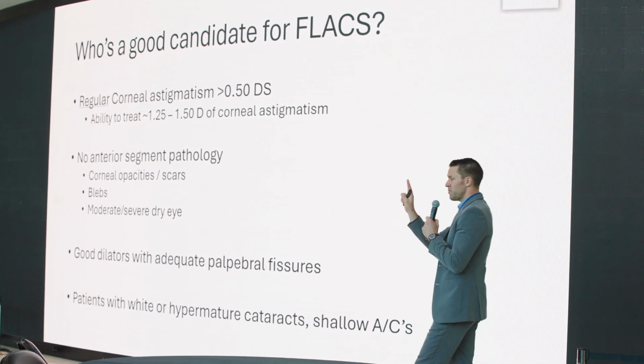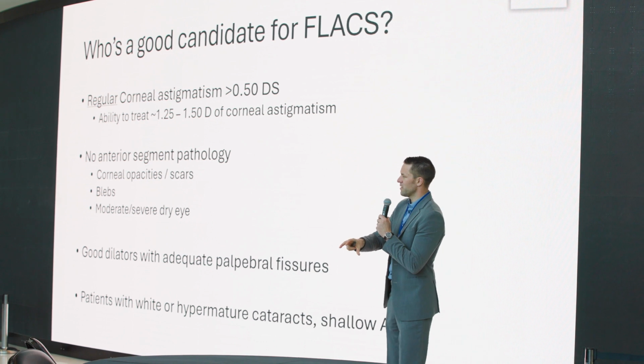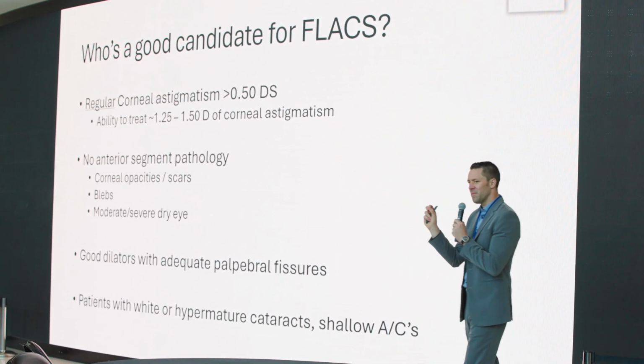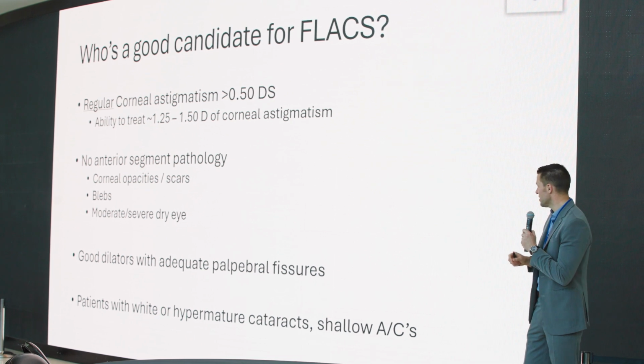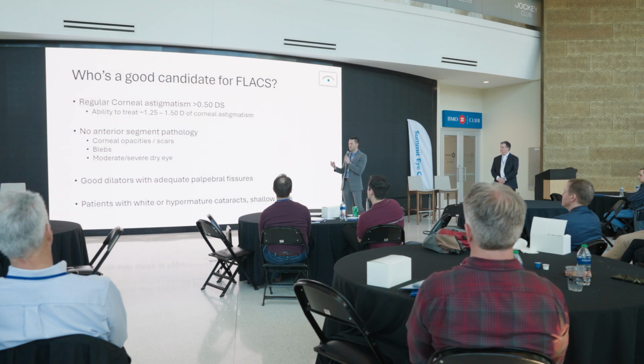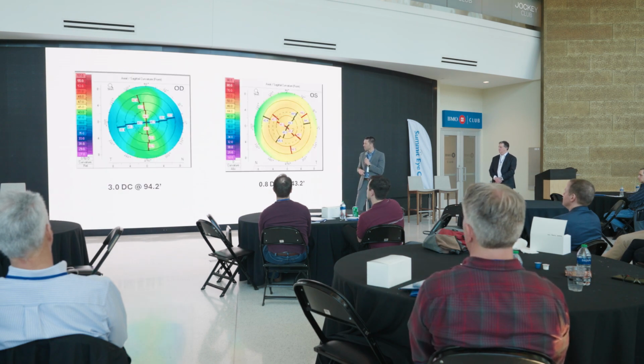This is now a 2-step procedure. We do the laser before bringing the patient into the operating room, so now there's 2 sets. They have to have adequate palpebral fissures to sit with the suction. And people with hypermature or white cataracts are great candidates for this because we're going to use less energy to get that lens out. Normally, it would have been kind of a tough surgery to get that thing out of there, but now we can do it quicker and easier.